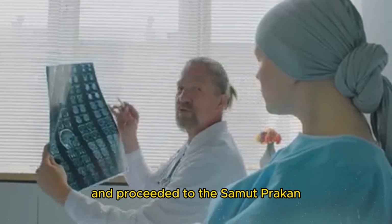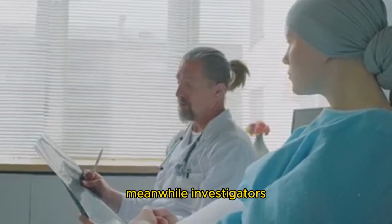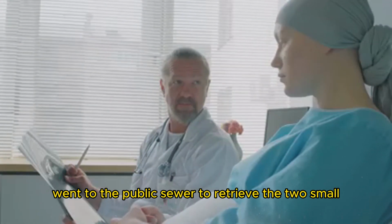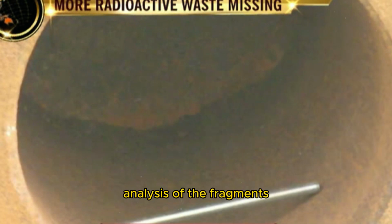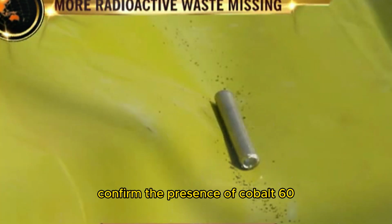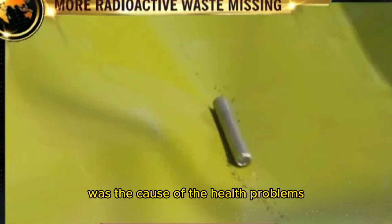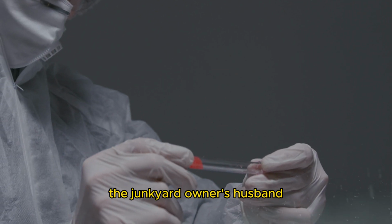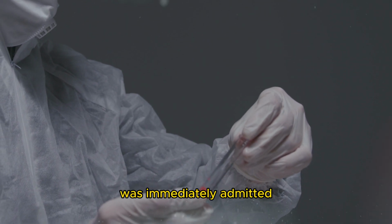and proceeded to the Samalayuca hospital to interrogate the junkyard owner. Meanwhile, investigators went to the public sewer to retrieve the 2 small lead pieces thrown there by the other scrap collector. Analysis of the fragments confirmed the presence of Cobalt-60, reinforcing suspicions that radiation was the cause of the health problems. At the hospital, the junkyard owner's husband, suffering from uncontrollable nosebleeds, was immediately admitted.